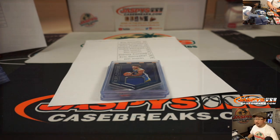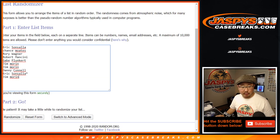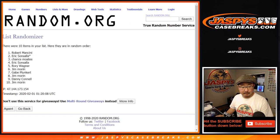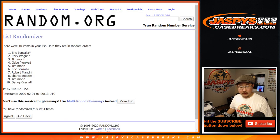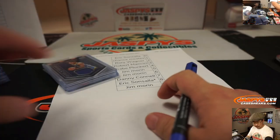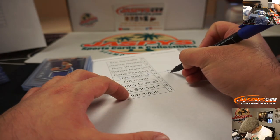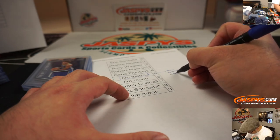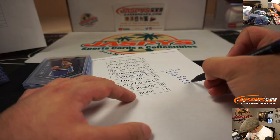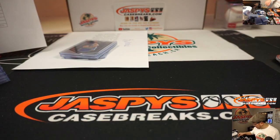So that's this one right here. So we'll use the same dice roll for both of those number blocks. Let's do the first one first. 4 and a 1, 5 times for both of those lists. 1, 2, 3, 4, and a 1. So Jim Morin, you'll get any of the non-numbered cards in that group. All right, there you go, Jim. So some extra hits there.